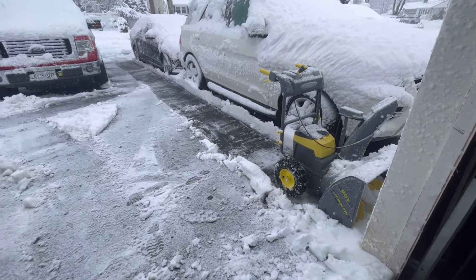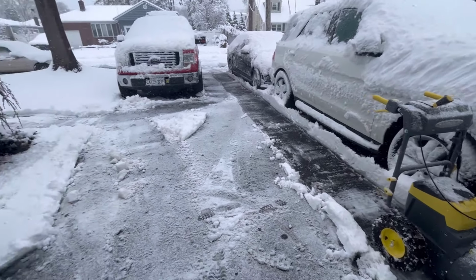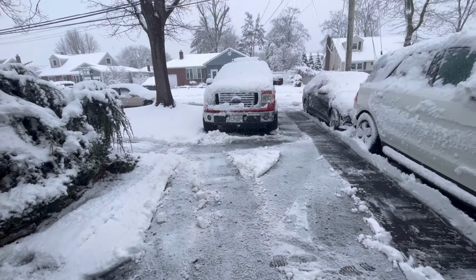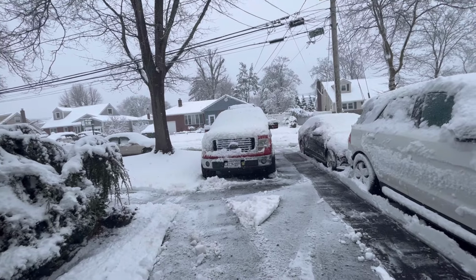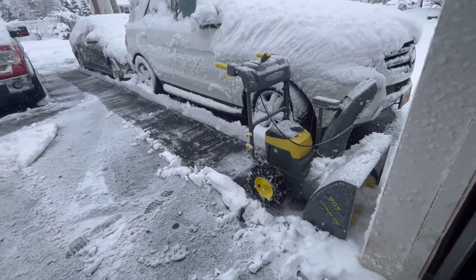So, you know, it's one of those losing battles. You do one path, and then by the time you look over, it's getting covered again. It's still coming down pretty good. It's going to keep going for a couple of hours. I just wanted to come out and try it.